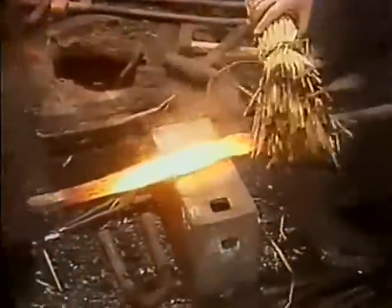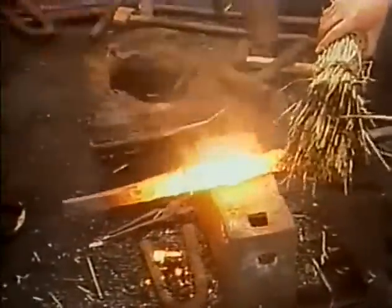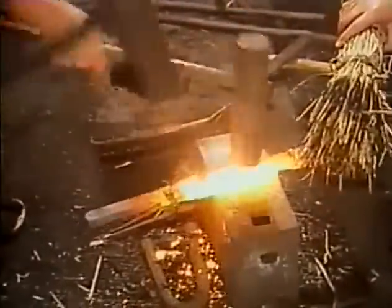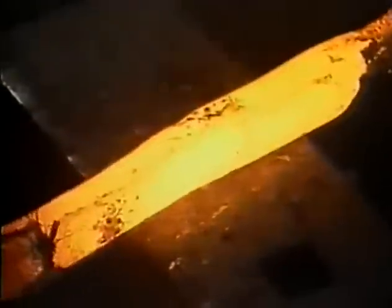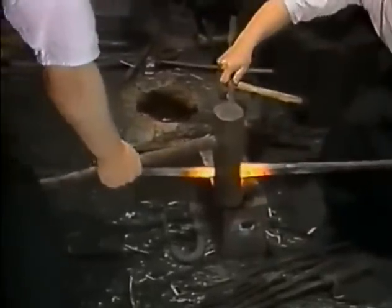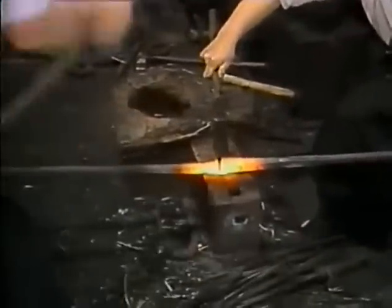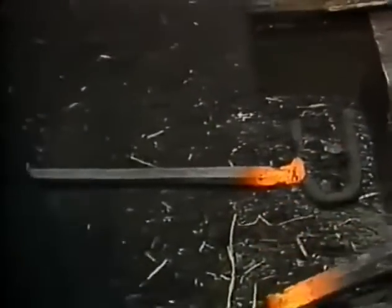Yoshindo puts the combined bar into the forge, taking care not to heat it too much. He then hammers it into the rough shape of a sword, lengthening it as he goes. He has to be careful not to destroy the balance between the jacket and the core steels. By separating the sonobe from the tekogane rod, he creates the piece that will become the final sword.